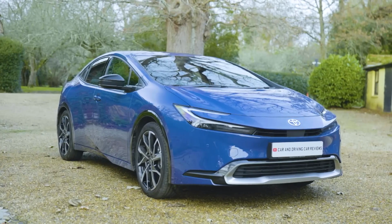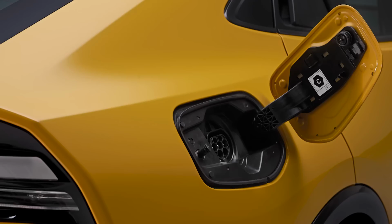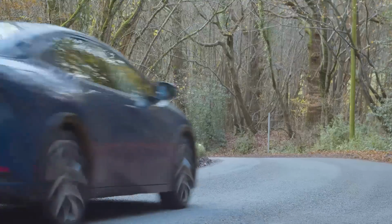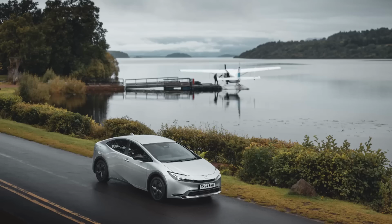Toyota's Prius needed to reinvent itself for this new era. It has. It's now a plug-in hybrid, but a much more sophisticated one, with a smarter look, longer range, and sharper handling. Still want that mid-sized EV? If you're considering that and don't want an SUV, check out one of these as well.